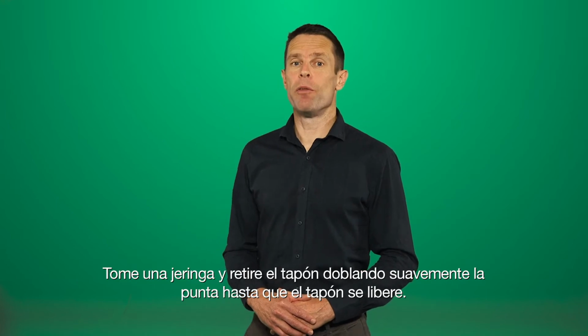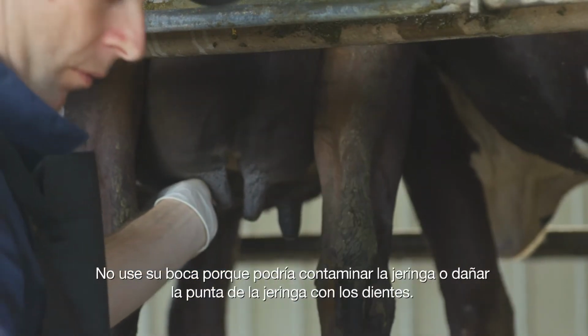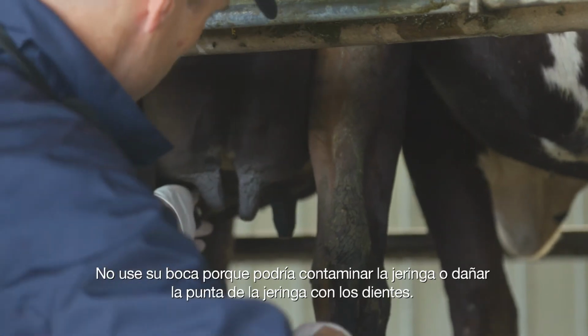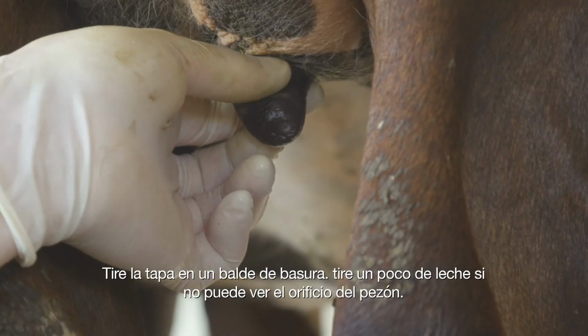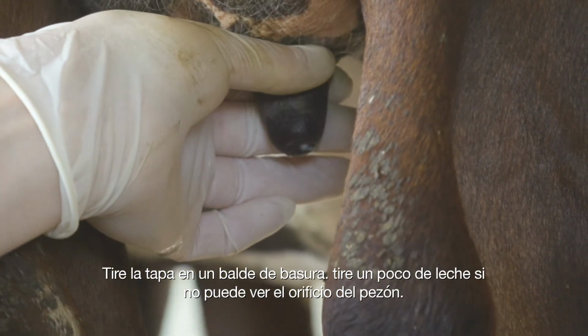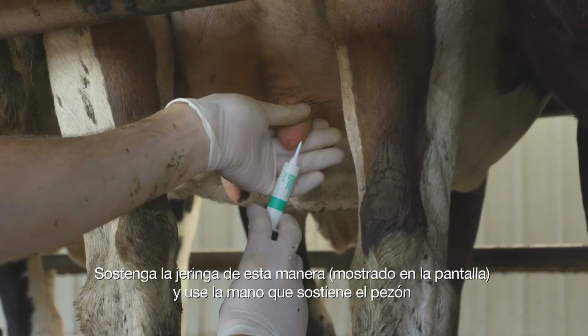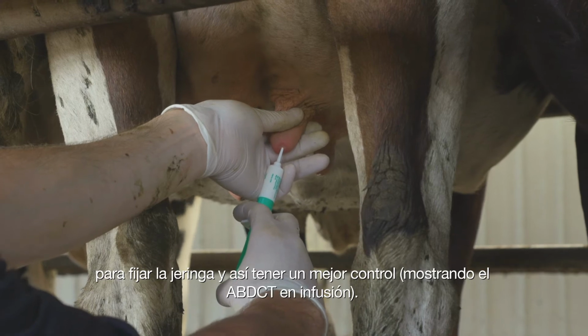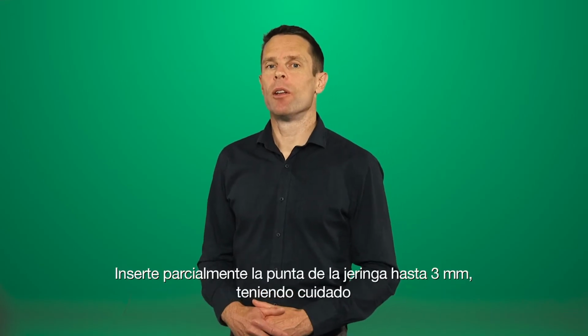Take a syringe and remove the cap by gently bending the tip until the cap releases. Don't use your mouth because you might contaminate the syringe or damage the syringe tip with your teeth. Drop the cap into a bin. Strip some milk out if you cannot see the teat orifice. Hold the syringe like this and use the hand that is holding the teat to anchor the syringe so you have better control. Make sure the teat is straight and not kinked.